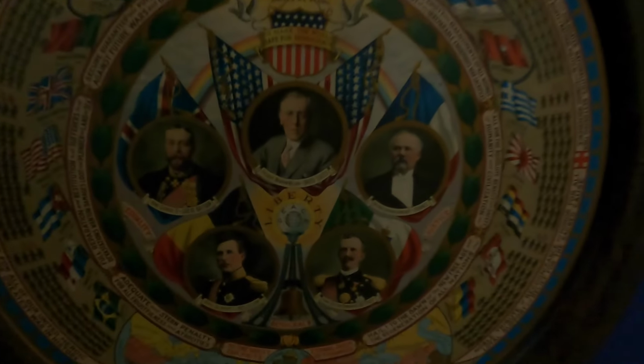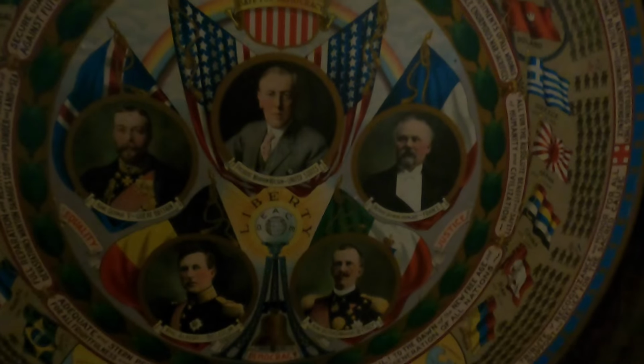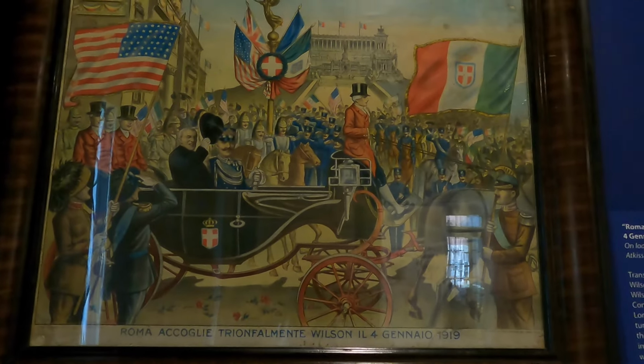Commemorative tin plate from 1918. Wilson surrounded by all the Allied leaders. Looks like one of the Romanovs there to his right. And all the different flags of the different countries. Pretty good painting up here.